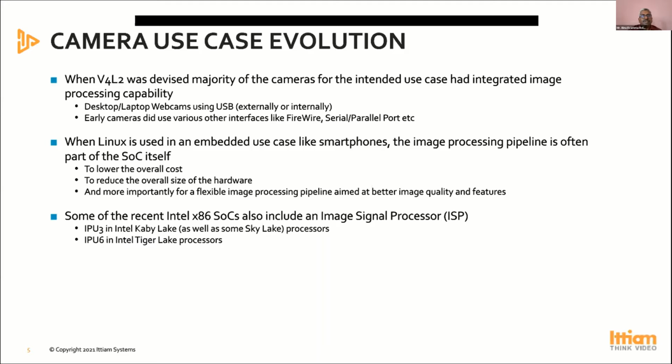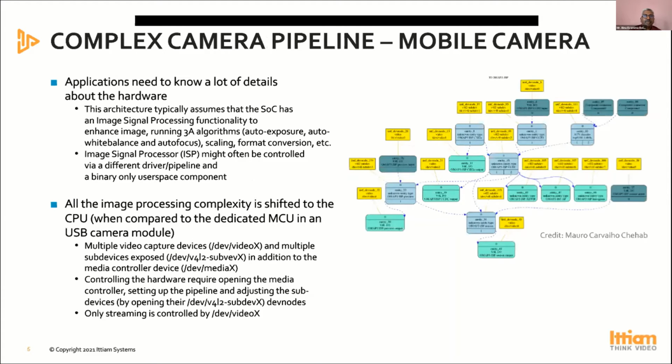It also is related, as I said, to the SoCs which are available for these particular use cases in the embedded case. If we are talking about Intel SoCs, when they were attempting to enter the smartphone or embedded world, perhaps around that time we also have the IPU3 support, an image signal processing support, which came in Kaby Lake, or even more recent iterations in more recent hardware. So we will move on to look at how a typical image processing pipeline looks in this kind of complex hardware. What are the typical things which have to be additionally taken care of?